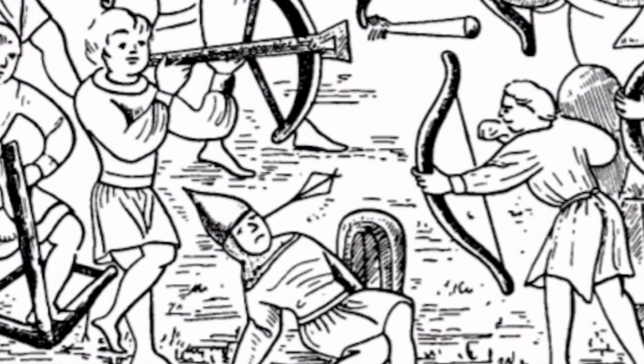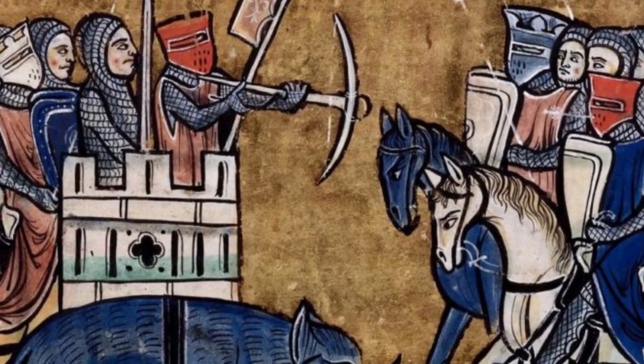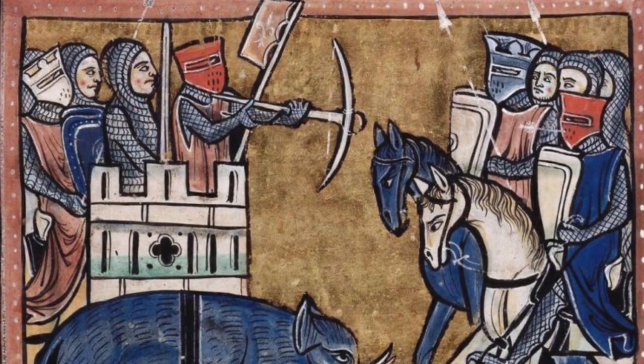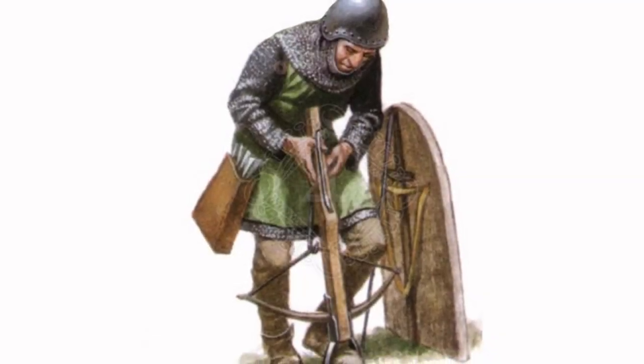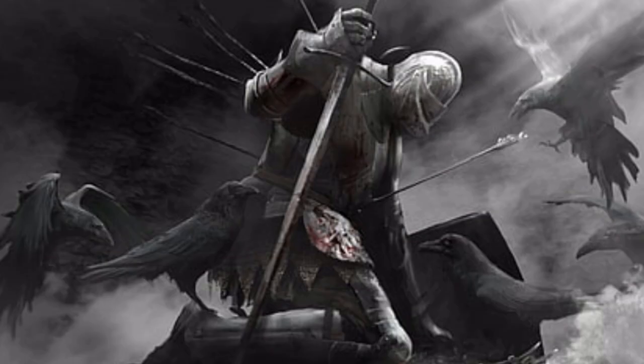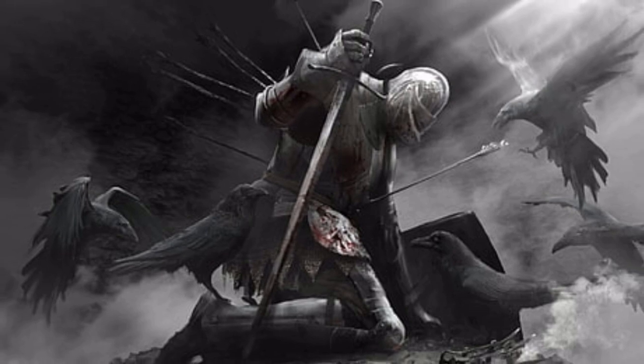It was a highly accurate weapon that could be fired from a distance of up to 300 meters, allowing soldiers to strike their enemies from a safe range. Because of its power, it could be used to penetrate armour and shields alike, making it an effective tool against heavily armoured opponents.